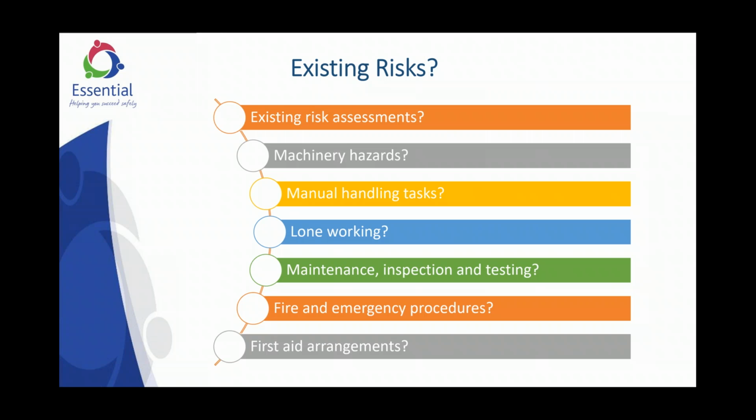We need to ensure that our existing fire and emergency procedures are not compromised. So we may well be making layout changes and changing access and egress routes. Are they likely to create any impact upon our fire and emergency procedures? If we have staff working from home who would normally be in the workplace, does that impact our fire marshal quotas? And how will we carry out fire drills? And how will we manage fire assembly points and roll calls with social distancing? So all of these secondary questions will start to crop up as you carry out your COVID-19 risk assessment.